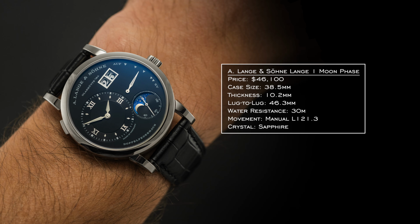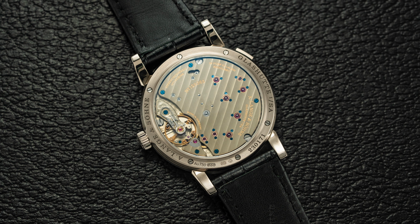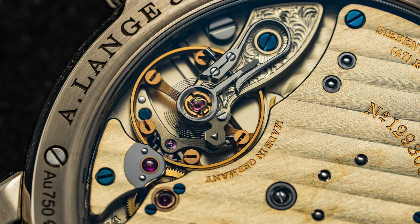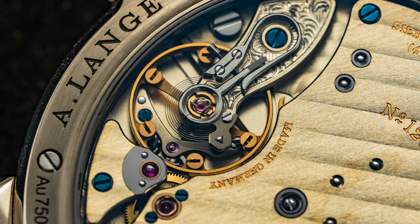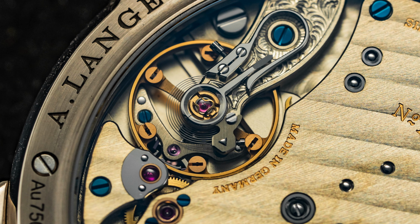10.2mm on the thickness here, lug-to-lug of 46.3mm, so wearing very true to that case size, maybe slightly larger because of the larger dial on this watch and what it takes up within the case. And then a manual L121.3 movement on the inside. 3/4 plate, beautiful finishing on that 3/4 plate. And then you have that exposed balance cock with the hand engraving on it that you'd see all the way up the ladder looking at some other high complication Zeitwerks and Datographs. So this is pretty much all you need to have for a watch.